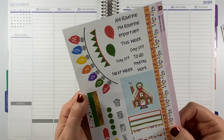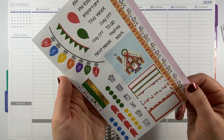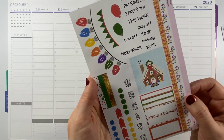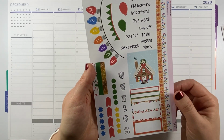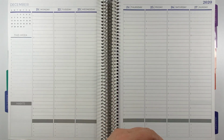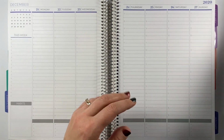And then this page that's more like a sampler with the weekend banner. Look at that thing, that is so cool. And some additional washi things like that, scripts, etc. So I'm really excited to use that, but I'm not done.